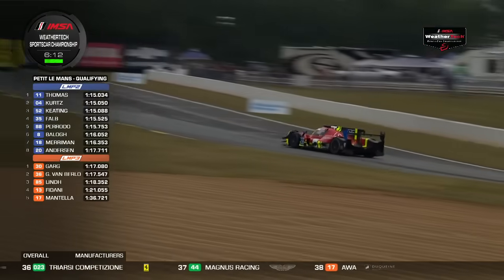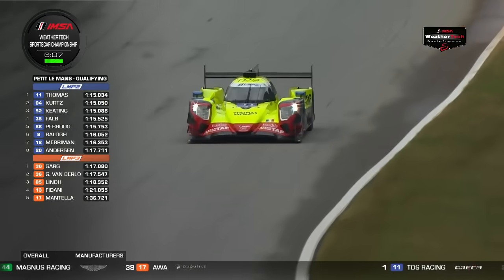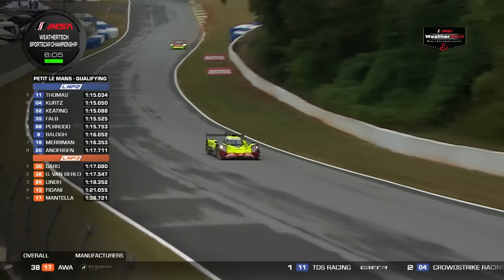Yeah, and you know what? Sensible. Don't put any more pressure on a driver than you need to. Absolutely right. You've got bags of time tomorrow to work your way through.